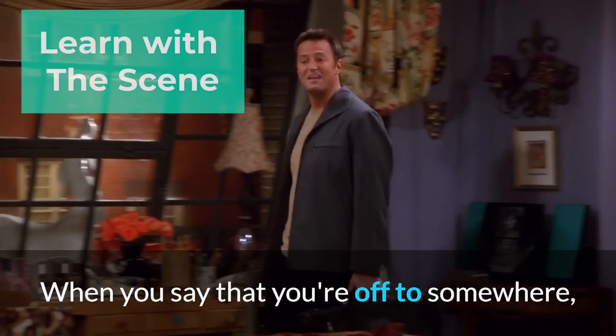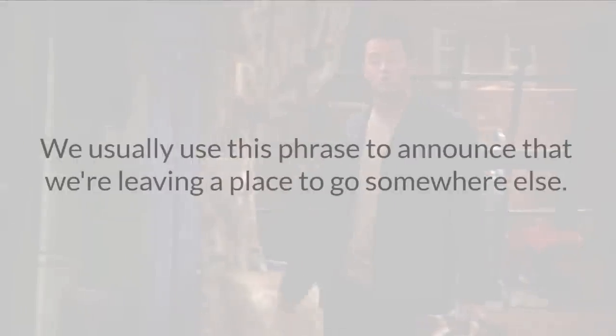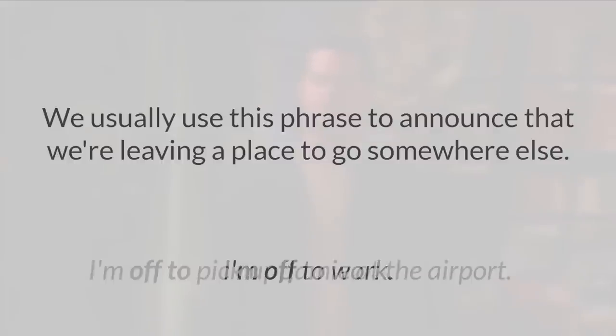When you say that you're off to somewhere, you're saying that you're going to a certain place. We usually use this phrase to announce that we're leaving a place to go somewhere else. Example, I'm off to work. I'm off to pick up Jamie at the airport. Here, the monster is going towards the school.